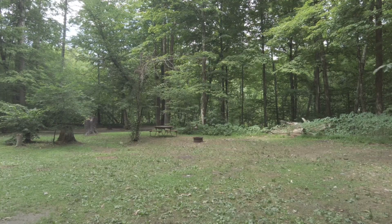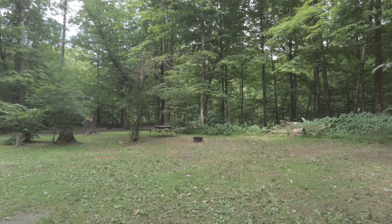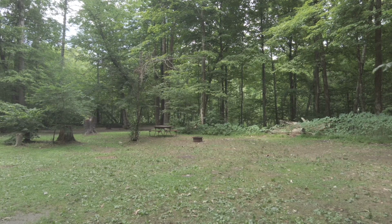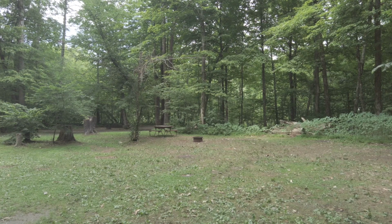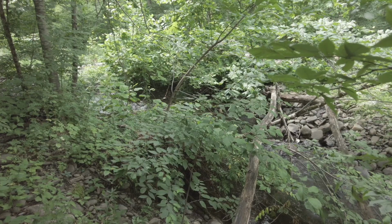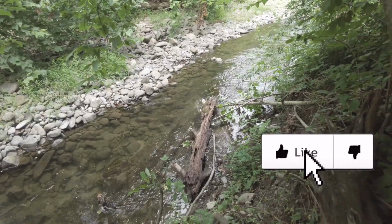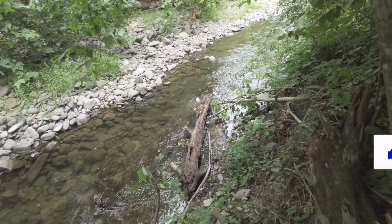They have lots of beautiful tent sites by the river. They have picnic tables and fire rings for you. This place was hopping over the weekend with just tents everywhere. There's nothing like camping close to these creeks and hearing that water flow. Man, makes you sleep good, especially after you played in it all afternoon.